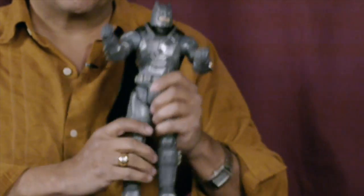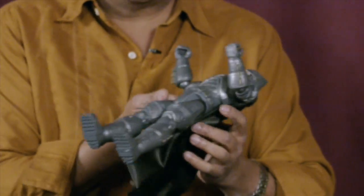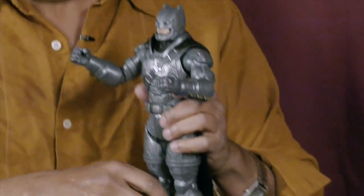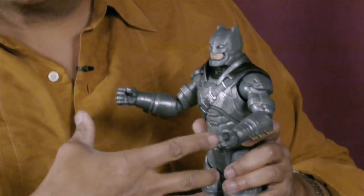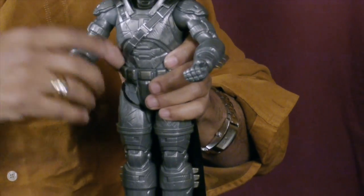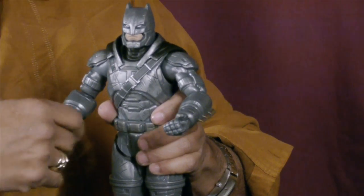This figure is exceptionally light. You can hold it with one finger. It's like a hollowed out rotocast plastic almost is what it feels like. It looks pretty good though. If you looked at it from a distance, you would think it has some heft to it, but it's very light. Let's go over the articulation, then we'll talk about the actual figure.